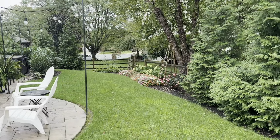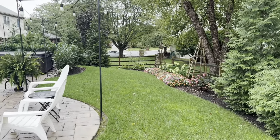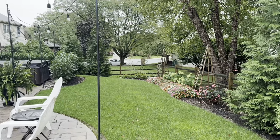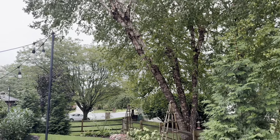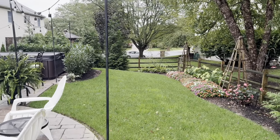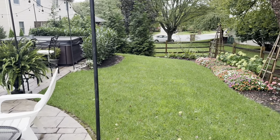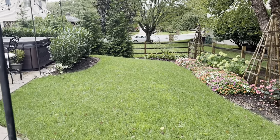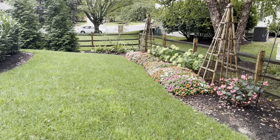Walking down by my green giants here, we have the back corner of our yard, which gets a lot more shade with the big river birch trees, beautiful river birch trees shading our property. Those are our neighbors' trees. Our lot is only 0.2 acres, so it is super, super tiny. We try to make the absolute best use of it that we can.